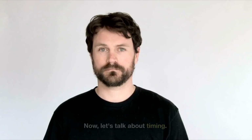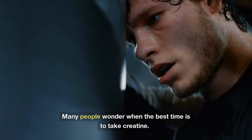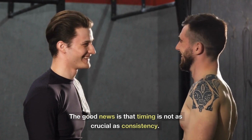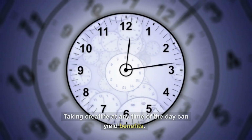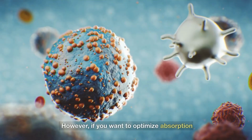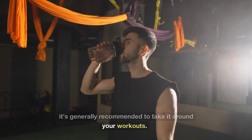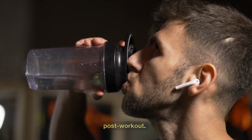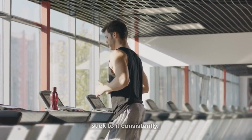Timing. Now let's talk about timing. Many people wonder when the best time is to take creatine. The good news is that timing is not as crucial as consistency. Taking creatine at any time of the day can yield benefits. However, if you want to optimize absorption, it's generally recommended to take it around your workouts. This could be either pre-workout or post-workout. Choose a time that suits your routine and stick to it consistently.